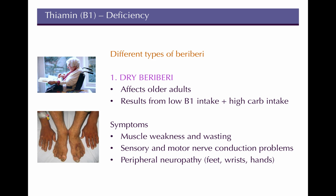So the first type of beriberi is called dry beriberi. This affects older adults, and it usually occurs when people are having high amounts of carbohydrate intake but low intake of thiamine. So I guess they're not eating enriched grains. It's just consuming grains that maybe have been refined and then those B vitamins have not been added back. The symptoms of dry beriberi are muscle weakness and wasting, a lot of different nerve problems such as sensory and motor nerve conduction problems, and then numbness or peripheral neuropathy of fingers, toes, that type of thing. So again, it affects older adults, and dry beriberi is mainly nervous system problems.